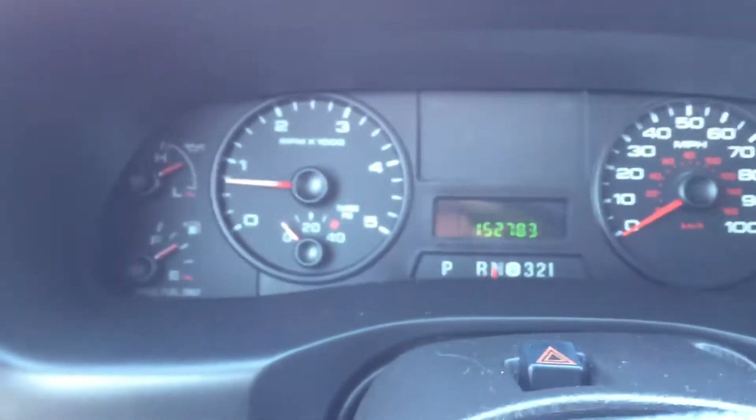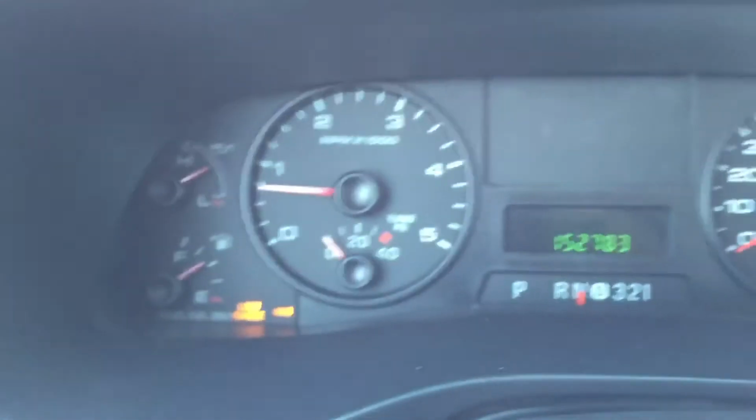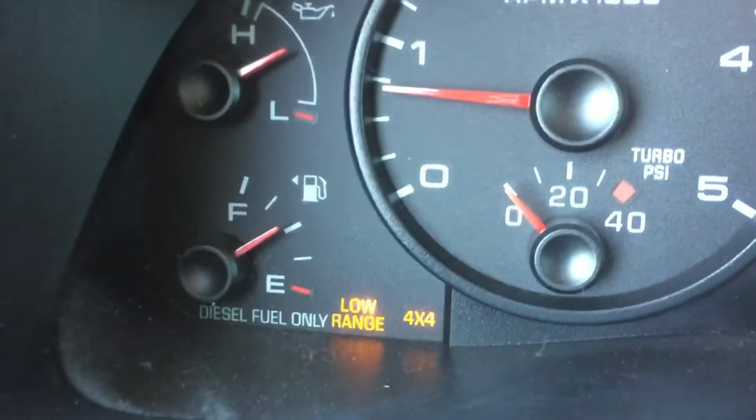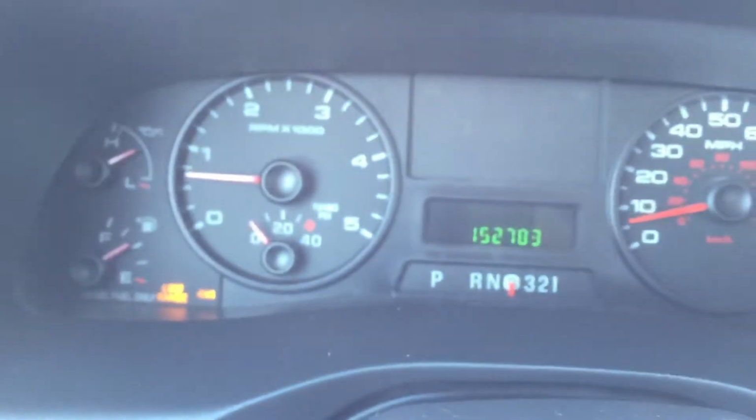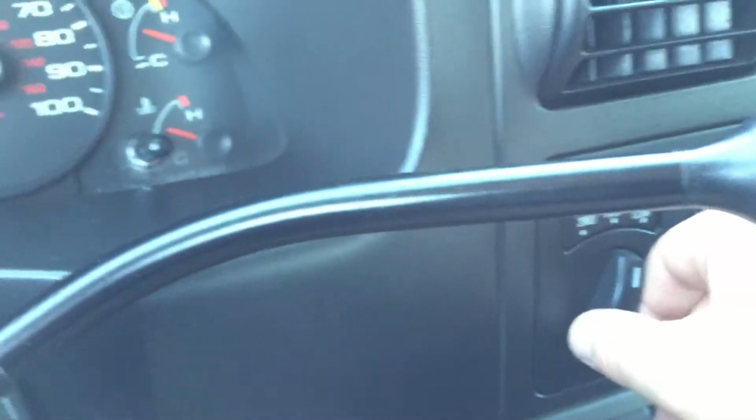All right, let me put it into neutral. Then we go to 4 low. Now we're in 4 low. See this right here, it's low. All right, drive. That's definitely 4 low. And reverse in 4 low. Perfect. All right, neutral. Now we're gonna go to 4 high.